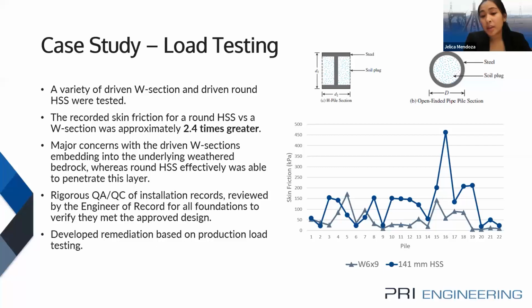So that's one of the reasons why the pipes were more successful. At the bottom here, we tested about 22 piles, and for each pile we recorded the skin friction values: the W6x9 is gray, and the blue curve here is for a pipe. You can see the difference in the range of skin friction values between those two. As I mentioned previously, on average that pipe was 2.4 times greater in skin friction compared to the W6x9. So that being said, we went with a driven round post as our main design.